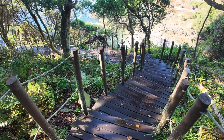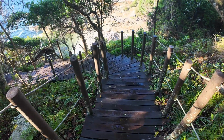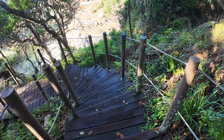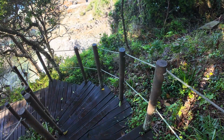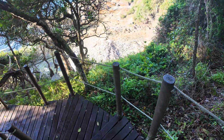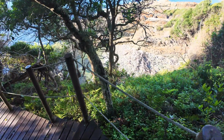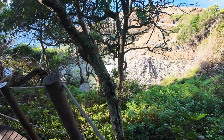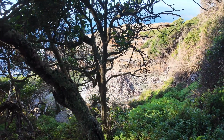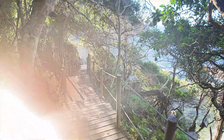As you can see, it's winding, curving, snaking through the forest. So you have to be extra careful. Because what we tend to do is we look at the view, the beautiful view in front of us, and then you don't see the step below you, and that's when you can slip and fall. So stand still, admire the view, and then continue.